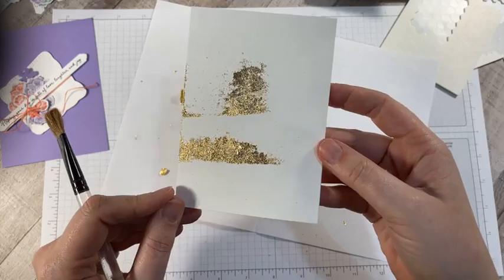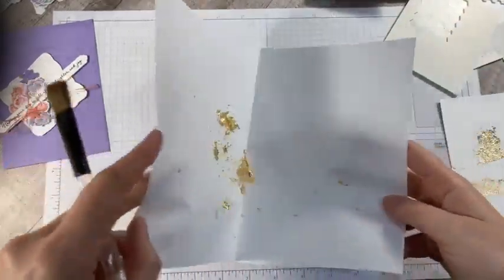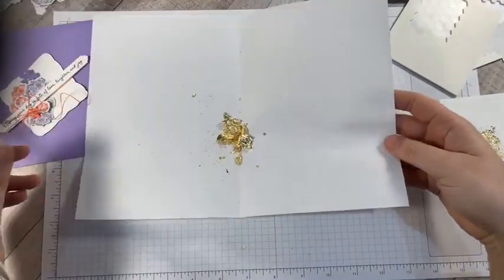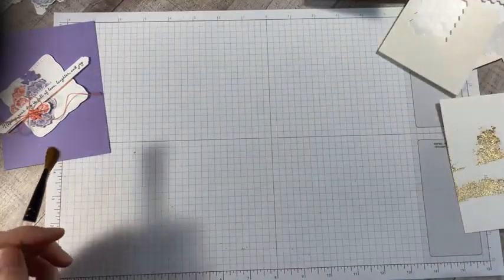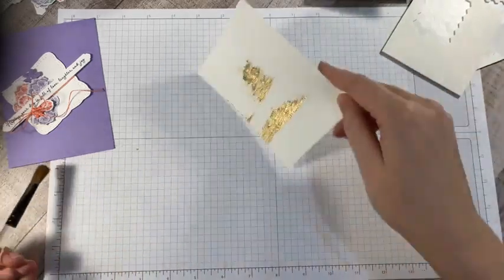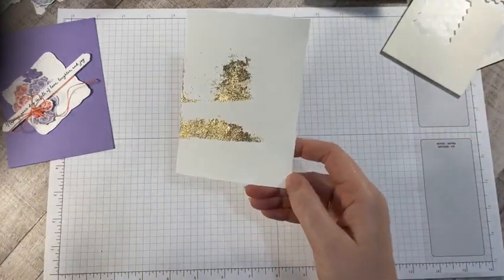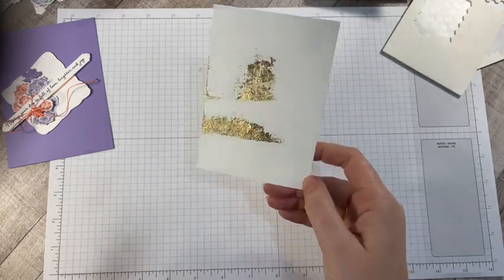So pretty. So pretty. I will deal with that later, or use it on something else. I'm not going to attempt to put that back in the pot at the moment. I'm just going to move it carefully out of my way. But that is essentially it, so you can stamp with your Versamark and get it on there as well. But look how shiny that is.